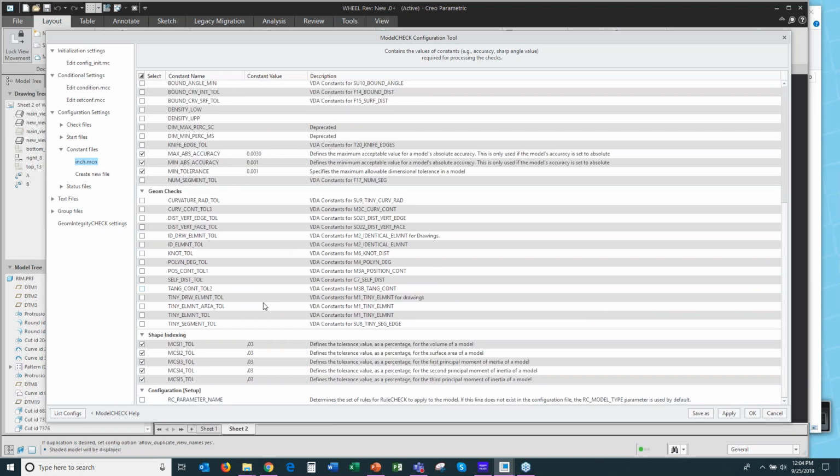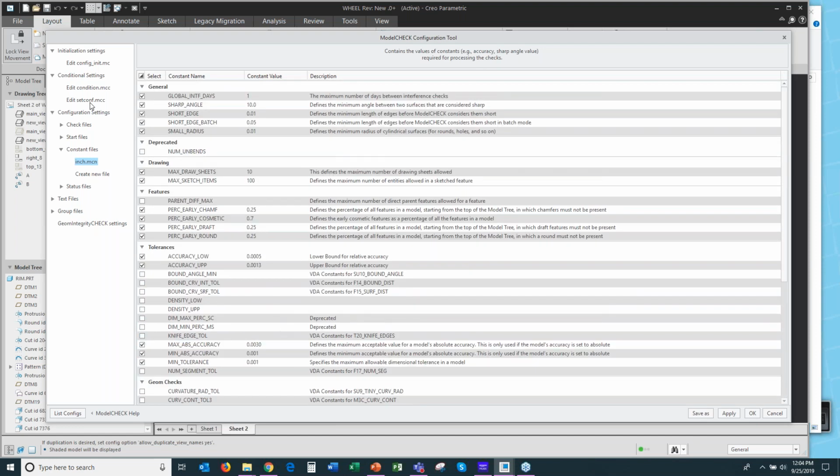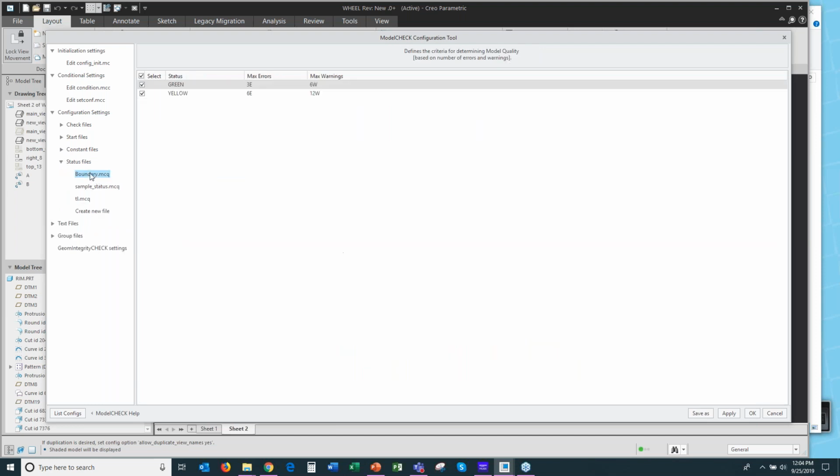And then once again, a bunch of other information that we can set up as well. All right, and then from there, we have status information. So we can set up, once again, green or yellow as far as what is valid.